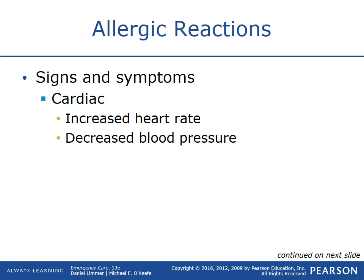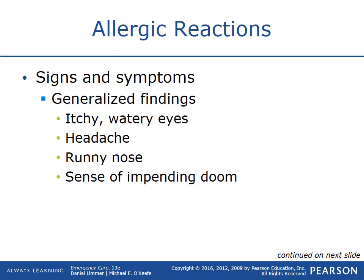Cardiac signs: increased heart rate and decreased blood pressure. The blood pressure will be dropping in an anaphylactic reaction. Not quite so much in an allergic reaction, but more so the decreased blood pressure in an anaphylactic reaction. And some other generalized findings would be itchy, watery eyes, headache, runny nose. If it's developing into anaphylaxis, they might have that sense of impending doom.